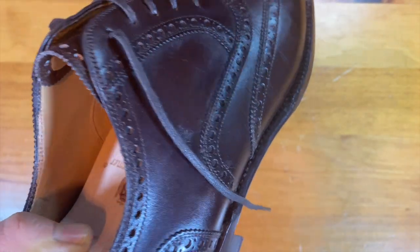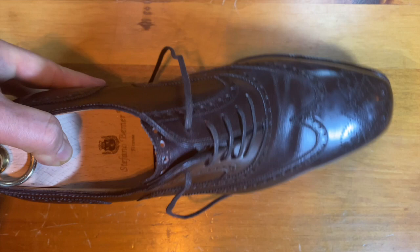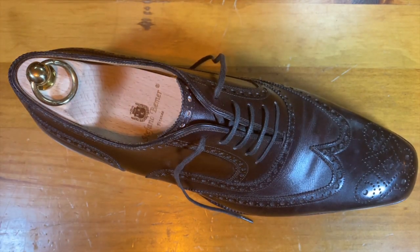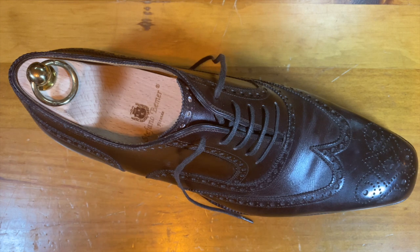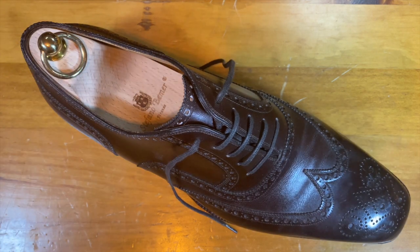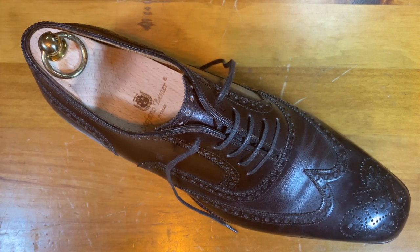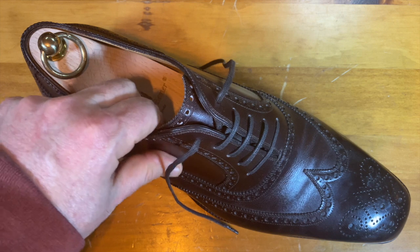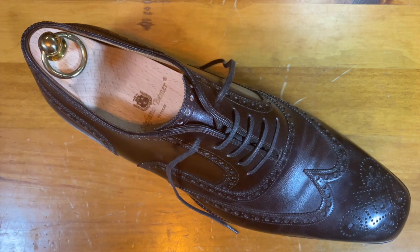So that's my thoughts on Stefano Bemer. I know many of you have many more pairs than I do and much more experience with the brand. This is a brand I will buy more of. I believe that this has to be in my top 40 brands from my book. And, you know, it just can't be a book about fine shoes without Stefano Bemer. And that says so much about the brand and the respect about the brand in the community.